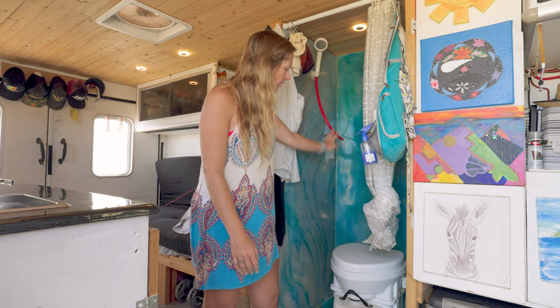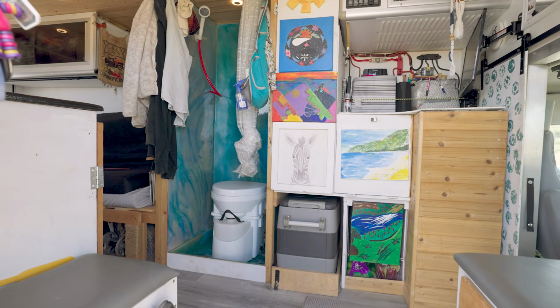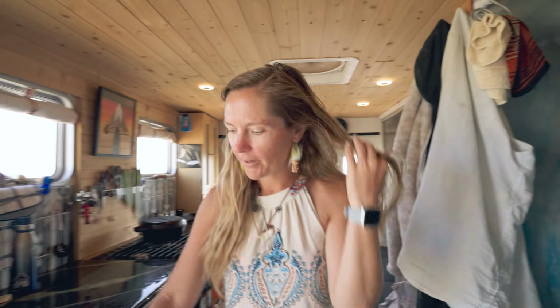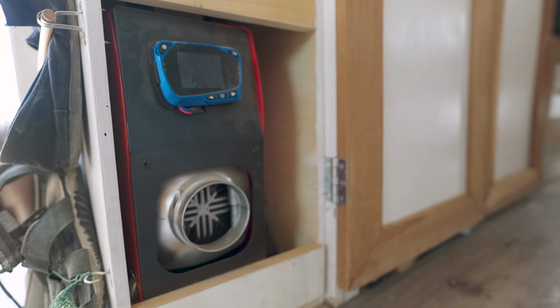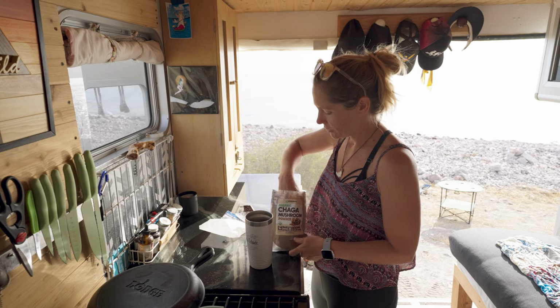So this is a full-on shower. It also houses a toilet. This is a compost toilet. Highly recommend it. Also in the entryway is my diesel heater, right? So it's in the entryway and then into the kitchen.